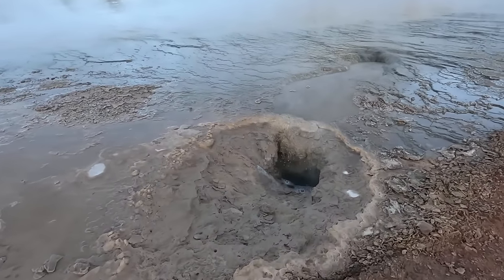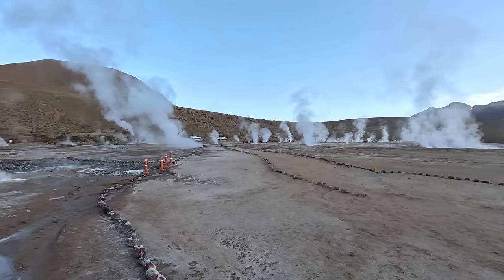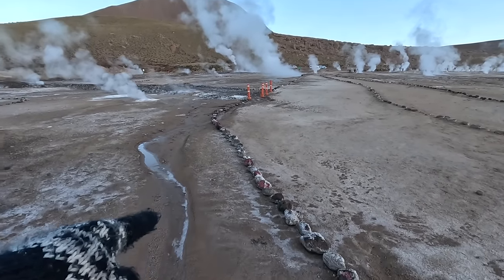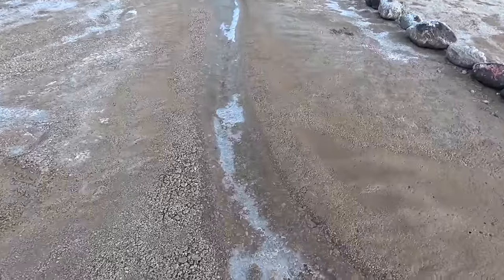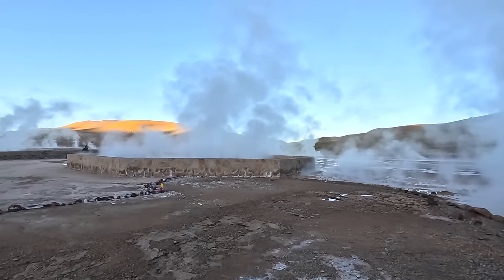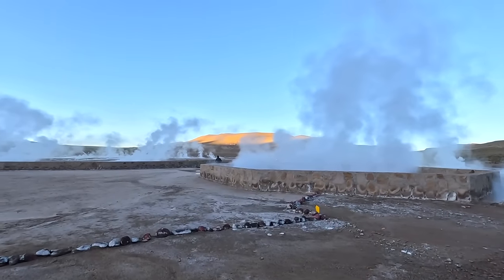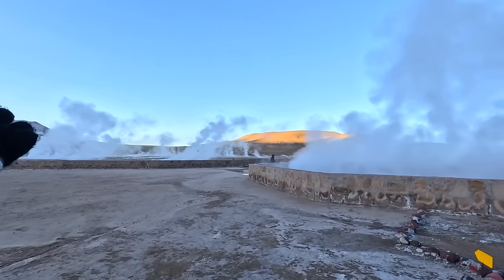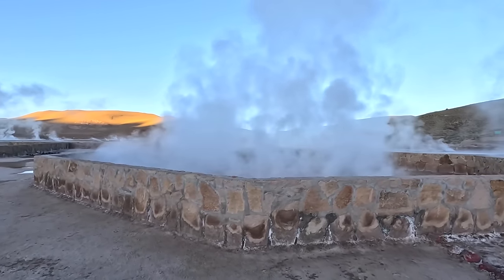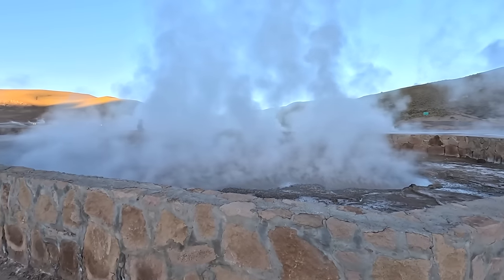Mini waterfall. So that's funny, the completely boiling water that's coming from there is coming down here, but by the time it gets here, it's already turned to ice. Yeah, not sure how far we're gonna walk. Seems like you can walk for like 30 minutes and it's still geysers everywhere. So it's definitely a place to spend an hour or two. Oh, what is this? The pit.